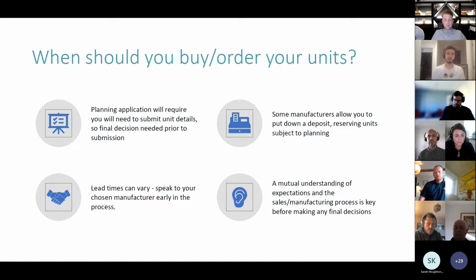That doesn't necessarily mean you need to buy them before you submit your planning application, but at least know which ones you're going for. That being said, because of the lead time of quite a lot of manufacturers out there at the moment, and Graham and Oliver will obviously tell you their lead times when we come to them, some lead times are 6, 9, 12 months at the moment, which means that some people actually need to buy the units before they submit the planning application. We've had quite a few clients that have had to do that recently, just because of the lead times. So please consider that when it comes to buying your units.